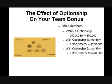Now, we could expand it beyond that, but do remember, at Preservation of Wealth, we do cap the team bonuses at $10,000 per week. So you're going to max out at $520,000 per year on your team bonuses. But this is your residual income. This is the money you make month after month without bringing new people into the program, simply by using option ship.